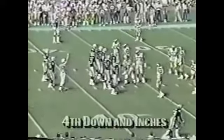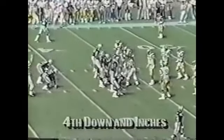This is an interesting call for the Raiders now. It's 4th down. If you don't make it, you give the ball back to the Rams in excellent field position with 1 minute and 15 seconds to go. And 2 timeouts. 4th down and less than a yard. Beuerlein with this quarterback sneak appears to have the first down at the 35.